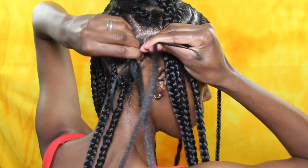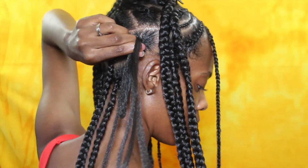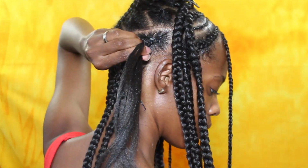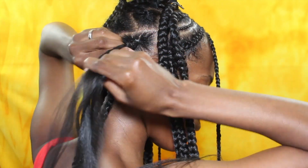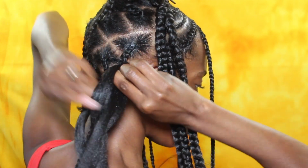So I'm going to continue to show you how I add in the hair for this knotless braid, and hopefully you can see the thickness of each strand of hair that I'm adding in, so you can understand what I mean, that I don't go large in size of the strands.